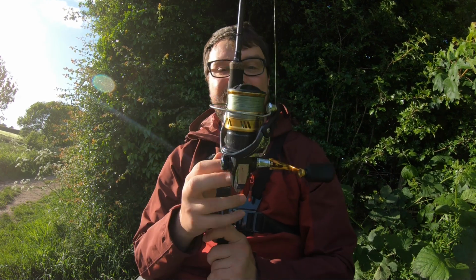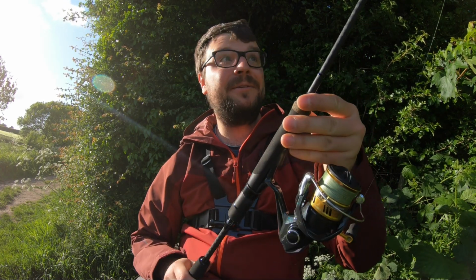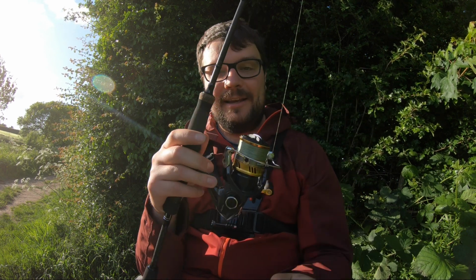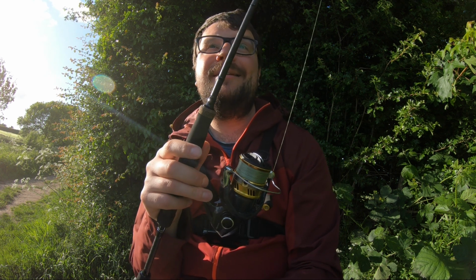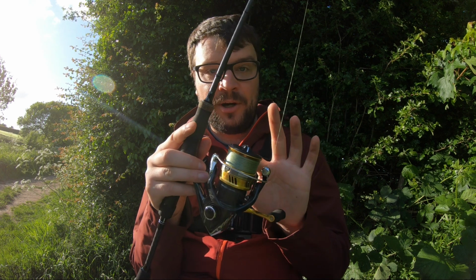And yeah, stunning little tree up there. Stunning little reel, matches the rod well. The rod is really nice, it's very understated, brilliant. Now for line, I wanted a really fine braid. I did a lot of Googling and it seems like the Daiwa J braid comes highly recommended. So that's what I went with.